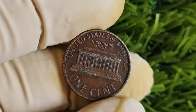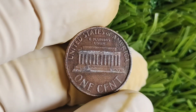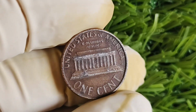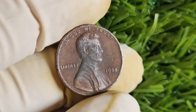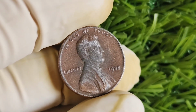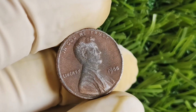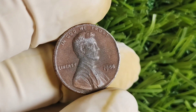You see, the regular 1988 penny isn't anything too special. It's got that familiar look, Lincoln's face staring at you and the year stamped right on the front. But what makes this particular penny rare and potentially worth millions is the fact that it was struck without a mint mark. Basically, it's that tiny little letter on your coins, like D for Denver or S for San Francisco, which tells you where it was minted.